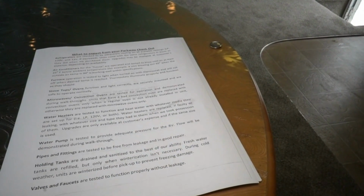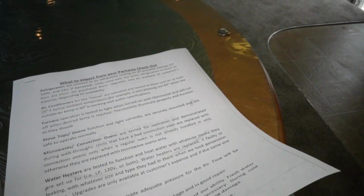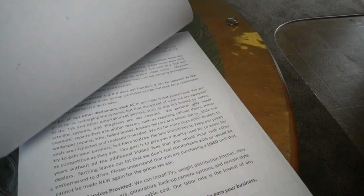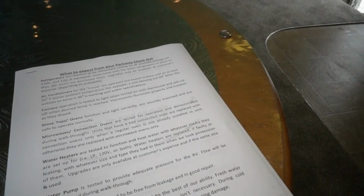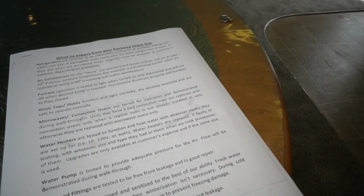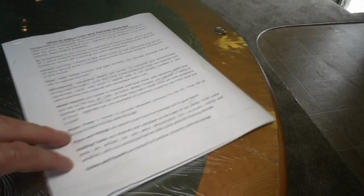For a higher price than we're asking for this one, with a full 4-page inspection process. This is included for the $29,900 price. Not extra, but included. And anything and everything on this list, if found not to work in this coach, we're going to repair it, replace the part, until this thing passes our inspection process flawlessly at no additional cost to you.